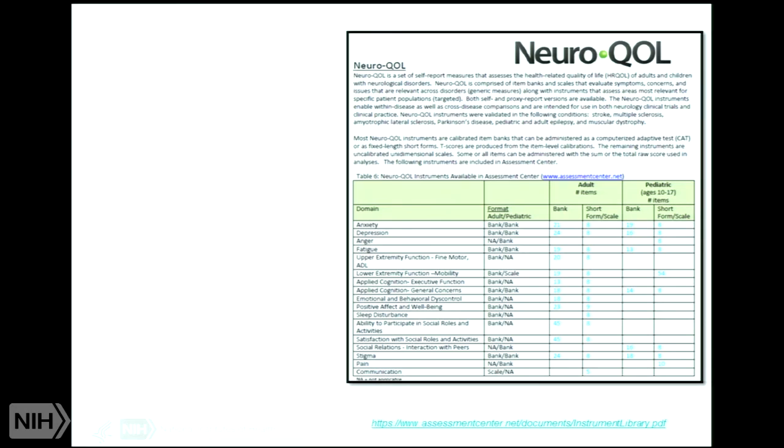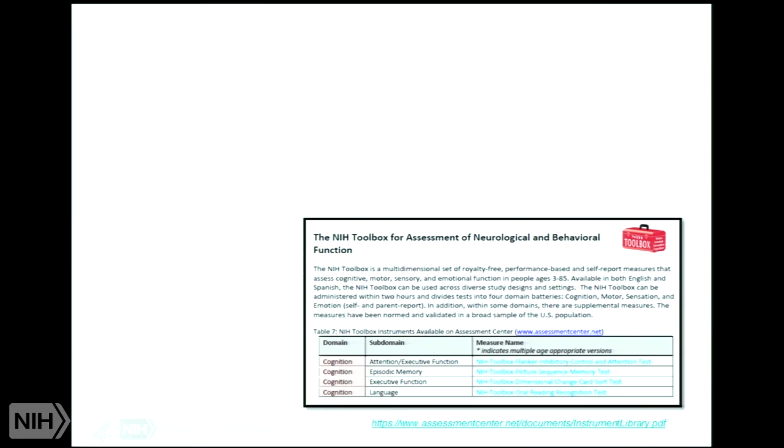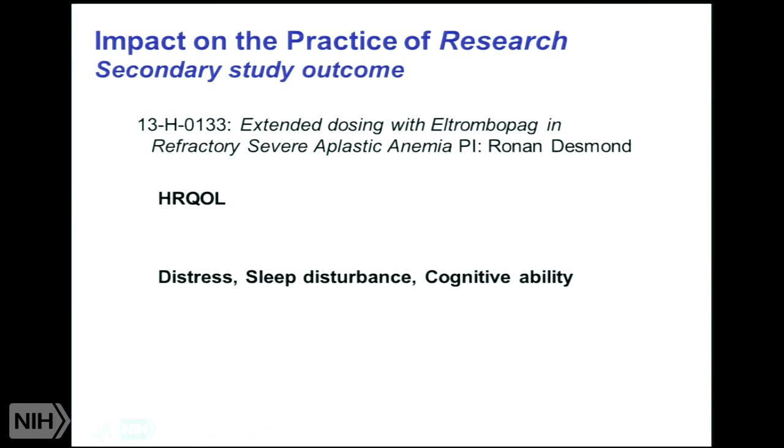These are a brief listing of the Neuro-QOL measures that are available, the domains, and again, you see that you have both adult and pediatric measures in a variety of formats, either in CAT form or in a short form bank. And finally, in the system, there's also the NIH Toolbox, and again, you have many different concepts and different options for you to choose from. So the advantage of this system is really that regardless of what measure you choose, whether it's the PROMIS, the Neuro-QOL, or the NIH Toolbox, or if you're adding custom measures, you can really customize this approach to meet the needs of your population.